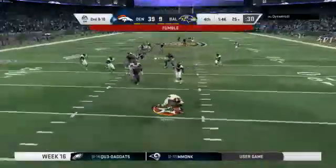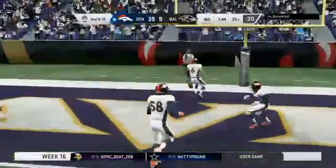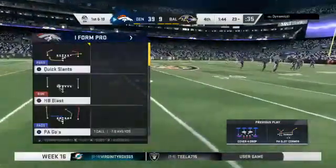Nowhere to go here. He lost the football. It's picked up by the Broncos. And he'll take this into the end zone. Now, hold on here. We do have a flag down. So let's see what this is about.